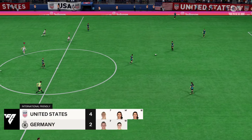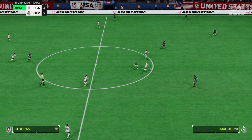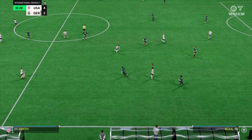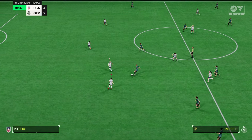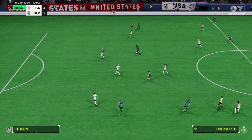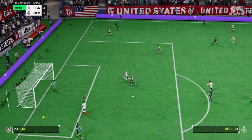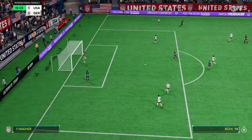So the current scoreline, 4-2. Lina Magul. Determined defending. Lina Magul. Options in the middle. Well, the keeper was there to make the catch.